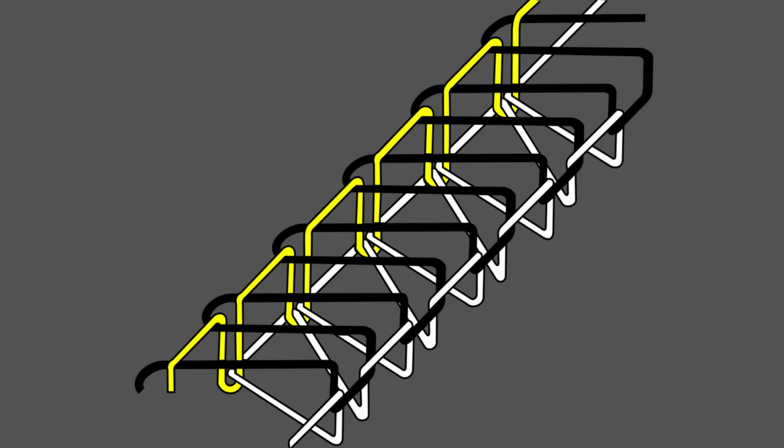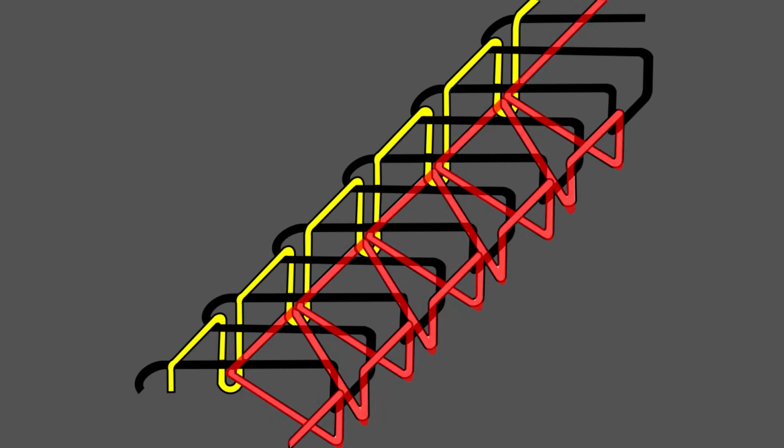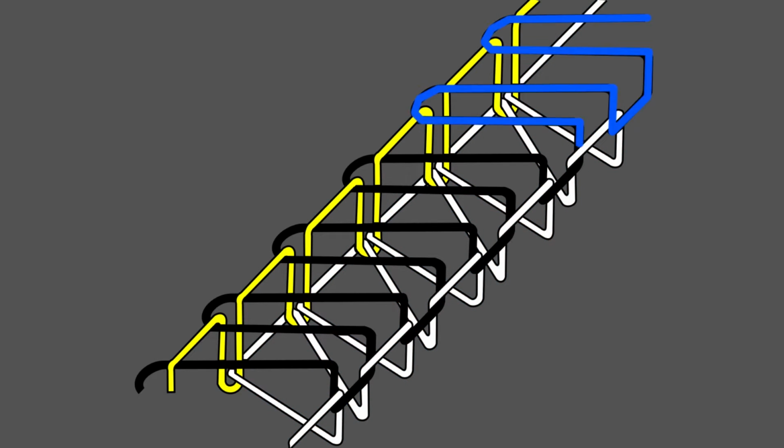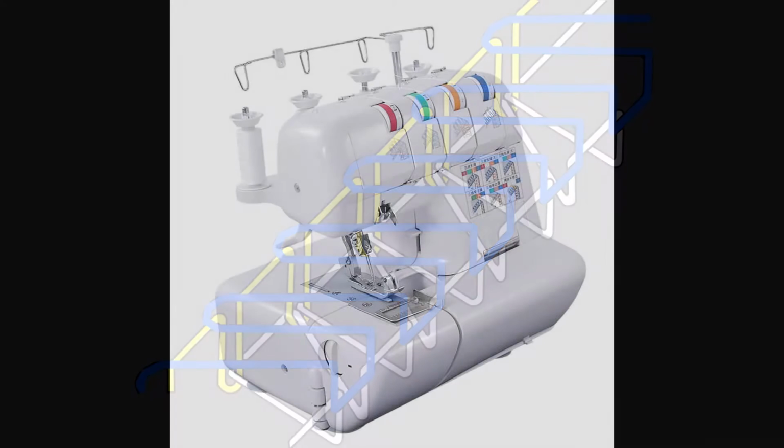Just to help illustrate how the chain of thread is formed, here I'm tracing our red lower looper thread, which zigzags across the underside of the edging. The blue upper looper thread zigzags across the top side, interlocking with both the lower looper and sewing stitch threads.